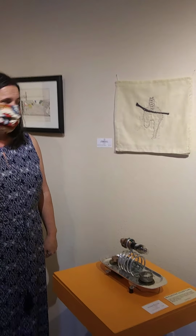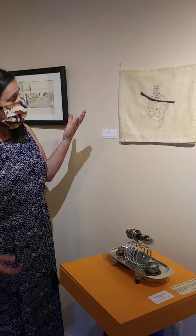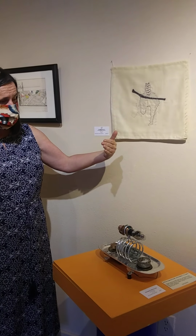Great. Yeah. What is the dark piece that runs through it? Is that imaging something in particular? Well, in her painting, there is a horse image, and there is a bar across the horse.